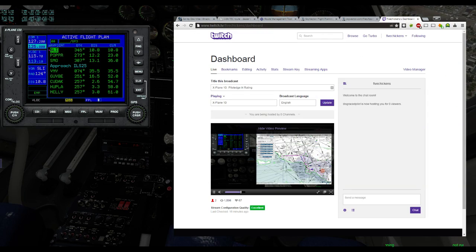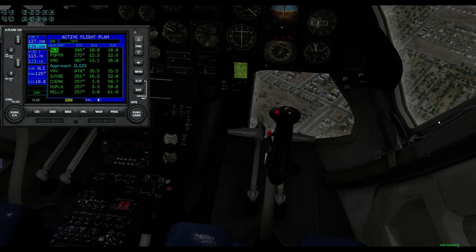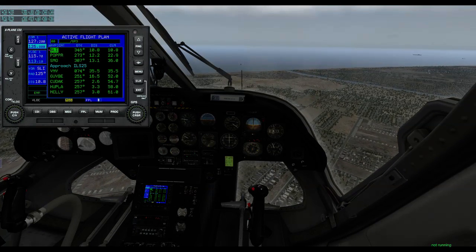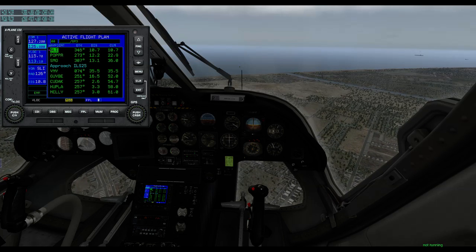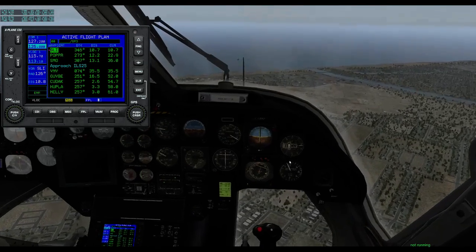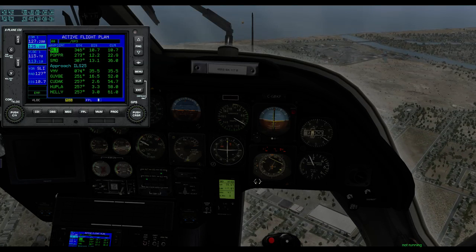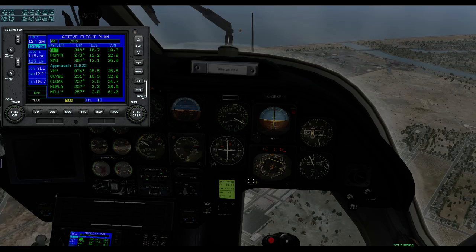Hawker 0 November Whiskey, heading 270. I guess I could turn off my chart now, eh? So you can actually see what I'm doing. Okay, so I want to intercept the Seal Beach VOR. 4355, Los Angeles Center. Cross Graham and maintain flight level 180. Oh, we've already crossed the 120, so we're going to go for the 150.